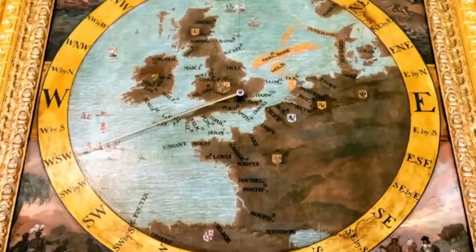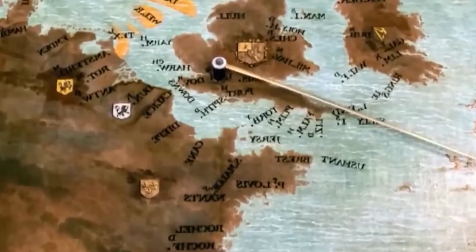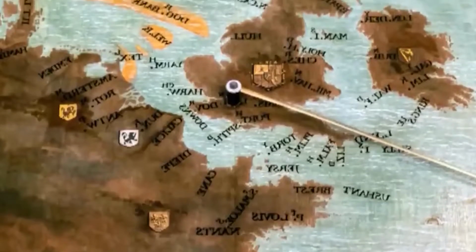Connecting the two are a series of pulleys. So as the weather vane moves on the roof of Kensington Palace, a dial shifts on the face of the map. Instantly, William could see the direction of the wind and plot his next military manoeuvre on his map. It was a game changer, giving him a crucial edge over the enemy.